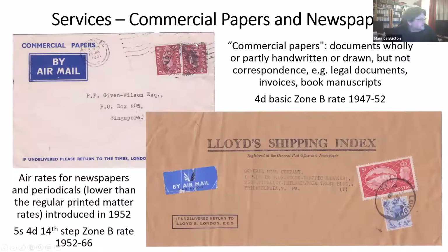And there were also reduced rates for newspapers as opposed to just ordinary printed papers. So again, you find these. That's a piece cut out from a wrapper, which is fine, I would say. With things like large packets and parcels, you often find those pieces, and that's probably good, because if you had the whole wrapper, it would be quite hard to mount.